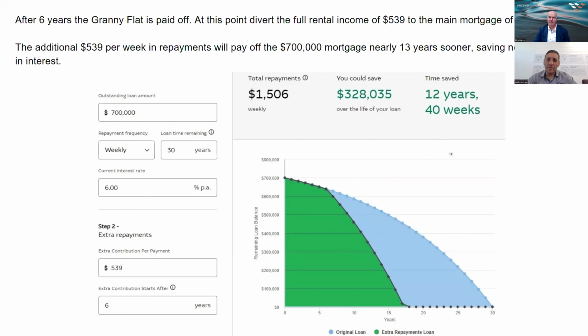off your overall loan. So that's $328,000 just purely by adding a granny flat and putting all the rental income from that onto your mortgage. This is before the period where you've paid off your loan and have passive income, so that's a pretty significant number right there. And obviously, if you want to add more, it's a whole principle of accumulation. The more you put in, the quicker you pay it off.